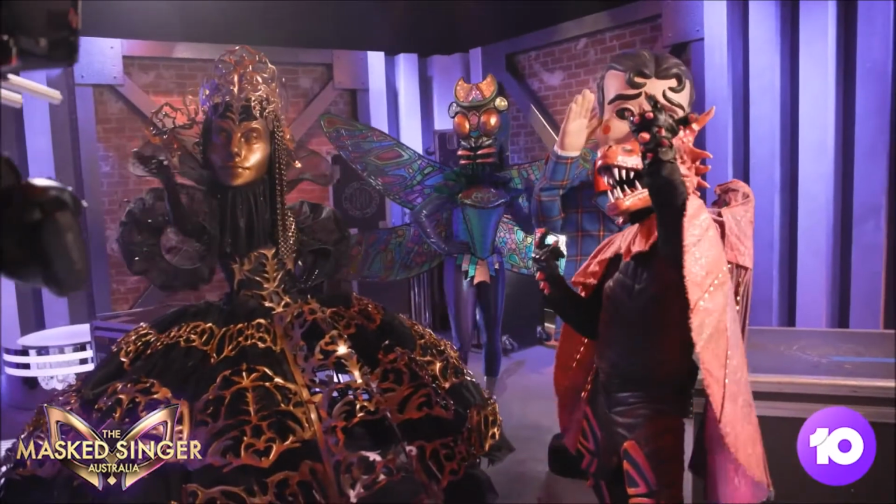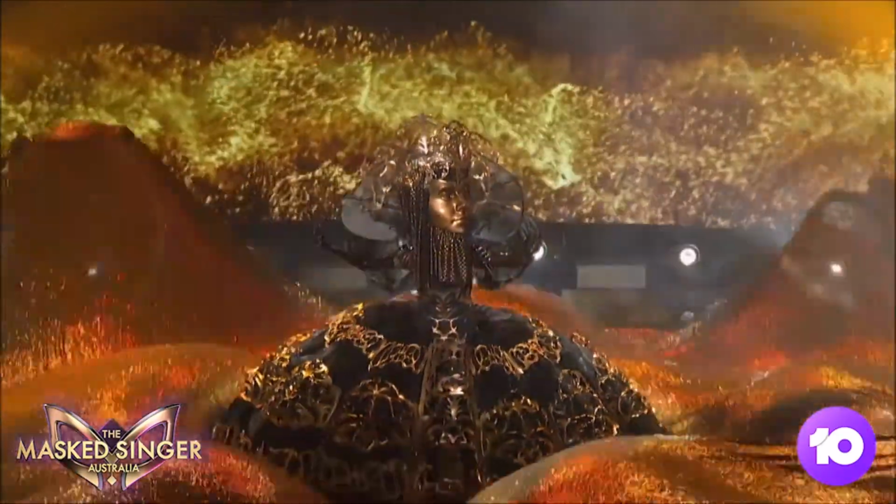Hi, I'm Tim Chappel, and I'm the costume designer for The Masked Singer. We're so lucky to be able to be doing a second season of Masked Singer. Of course, it's always going to be bigger and better. I mean, it's literally bigger. The costumes are twice the size.